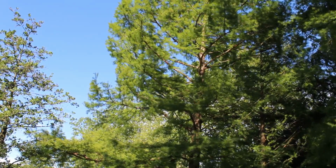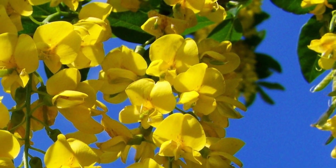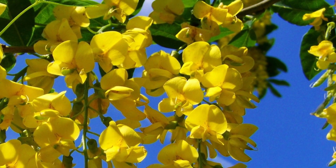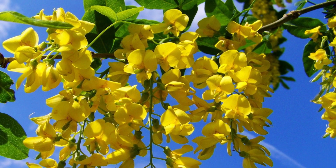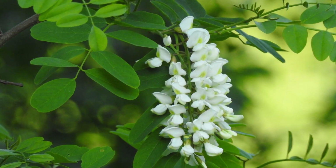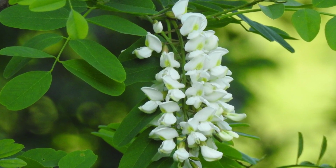The many uses for acacia. Acacia has a long history in civilizations such as the Egyptians and the aboriginal tribes of Australia. Acacia is the gum that is exuded from the acacia tree. This tree originally came from tropical regions of Africa and Australia.